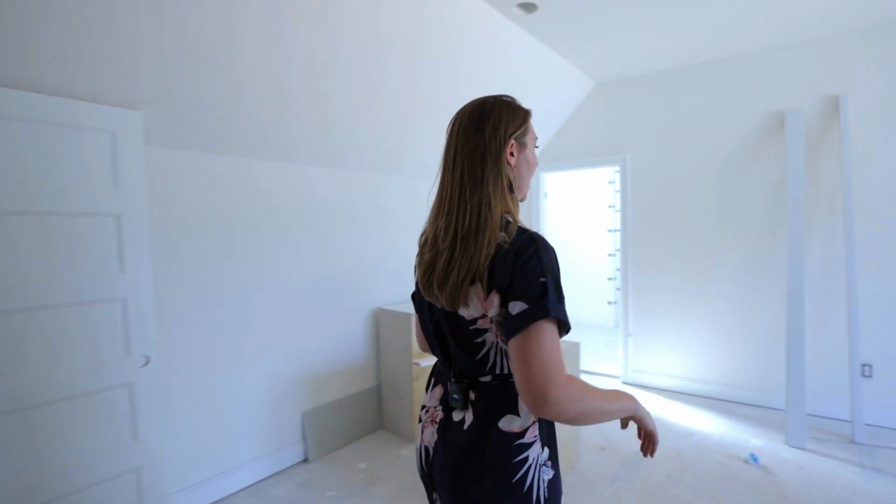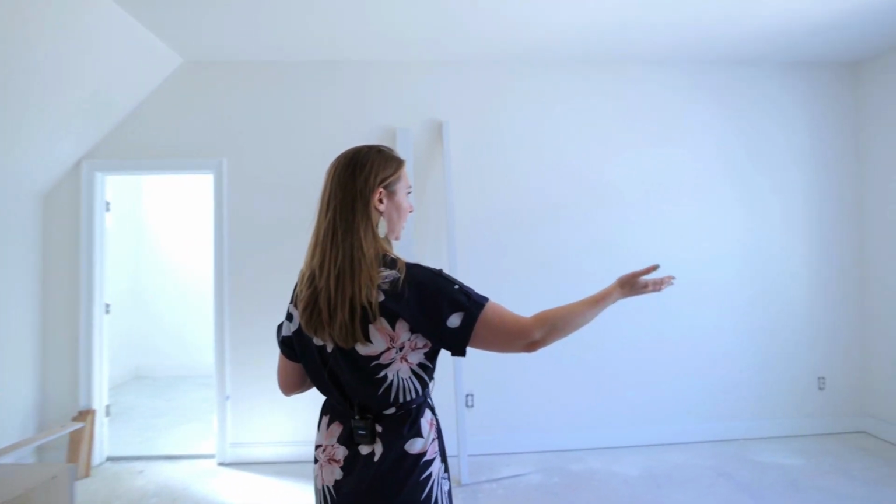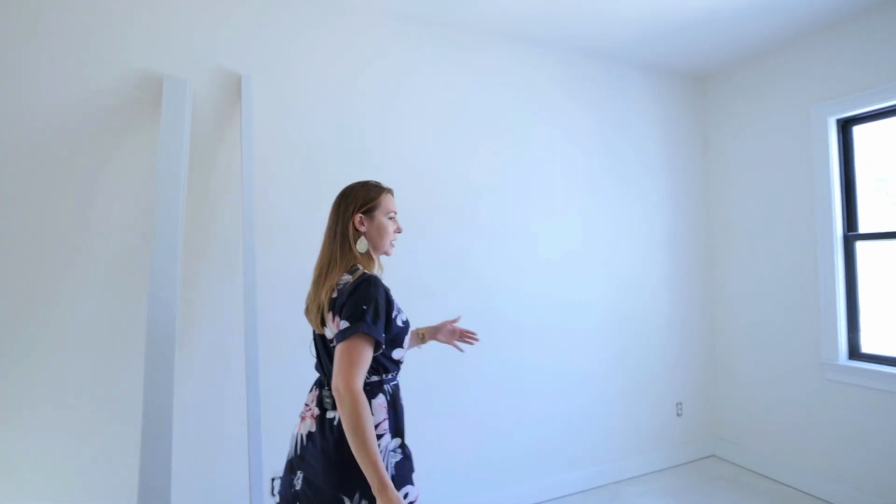Now over here, this is where you would want to put your bed. Either here, I usually don't like blocking a window, but there's plenty of space to have a king or queen size bed coming right off of this wall, making this a nice little living area. Now there is more custom cabinetry coming. It's just not installed yet, but let's go take a look at the bathroom.